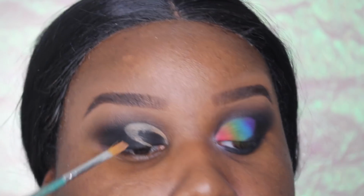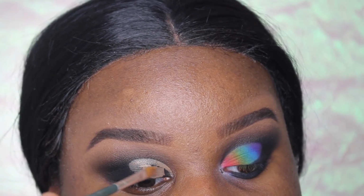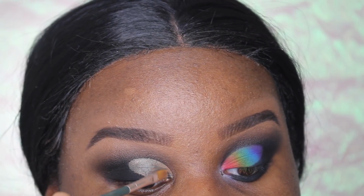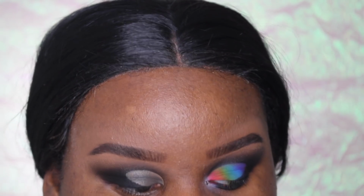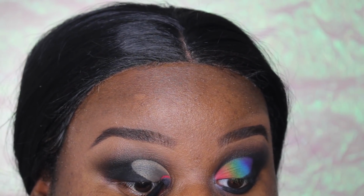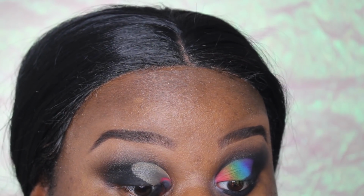Okay, now I'm just going to take the rest of that concealer on a different brush and I'm just going to put it on the area where we cut. And this is going to be a base for the shadows we're going to be applying today. Okay, I'm going to be using my Morphe 35B palette today and my Juvia's Place, the Zulu palette, because they have the shades that I need. Starting with red here.